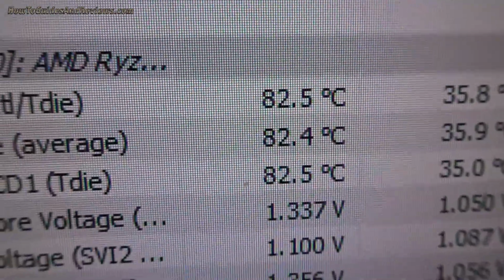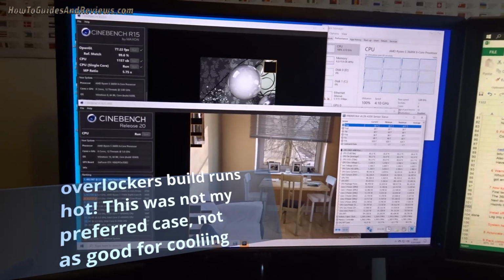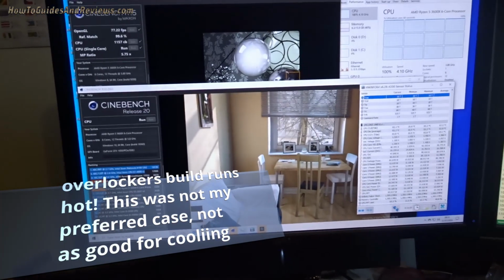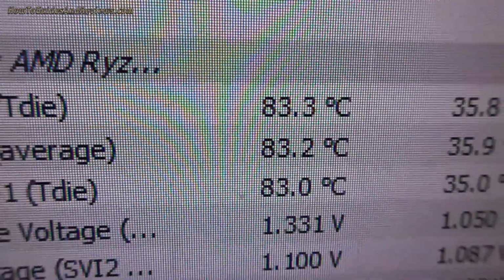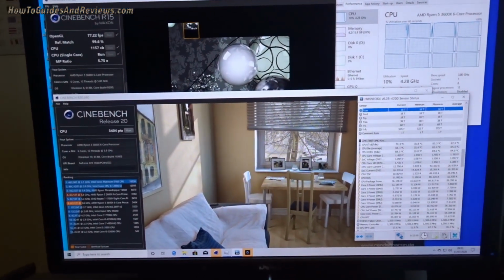82.5 is a hot CPU. And remember, this is stock settings, it's not been overclocked. That is hot for stock. 83, call it max. That is hot. Imagine if you overclocked it. I'm not going to overclock this because it's not going to have much life. 83.1 now. 83.3. This keeps going up. 83.3. So basically the Overclockers system runs hot.